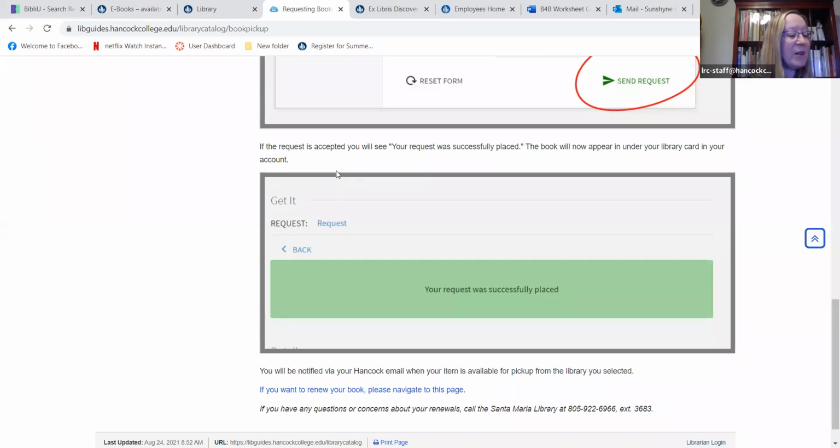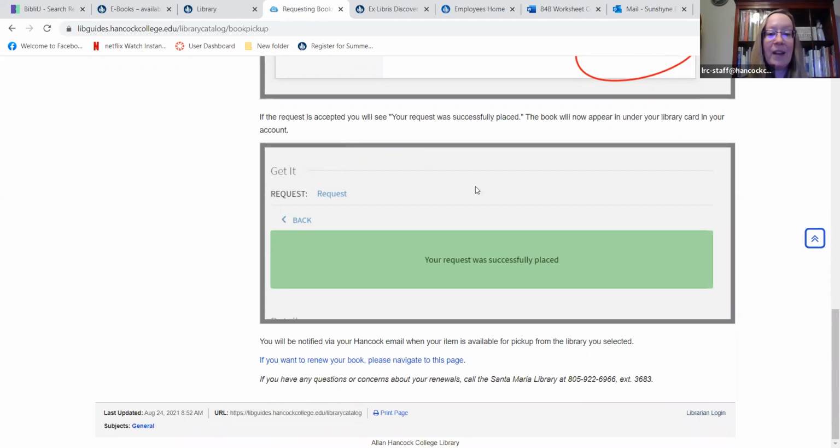Question 4, state how you would expect the library to contact you when your book is available for pickup. Okay, I apologise I didn't show you this before, but it's got it on this same page. You will be notified via your Hancock email when your item is available to pick up from the library you selected.